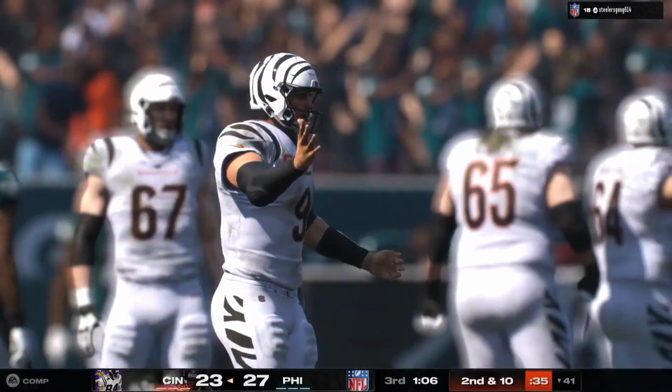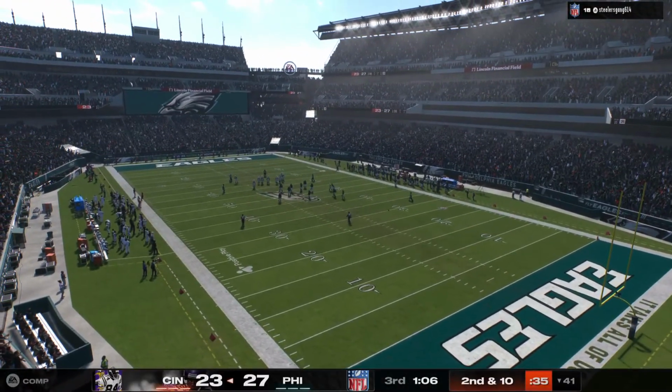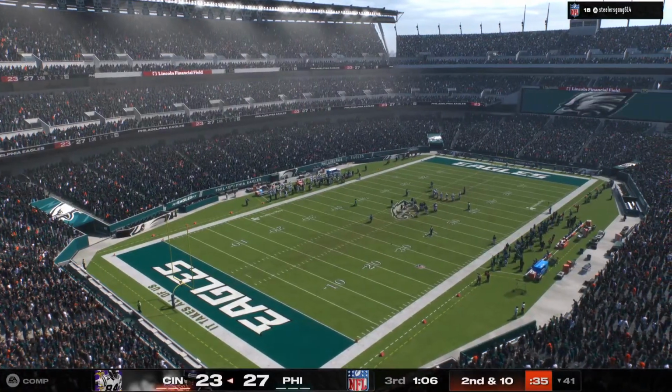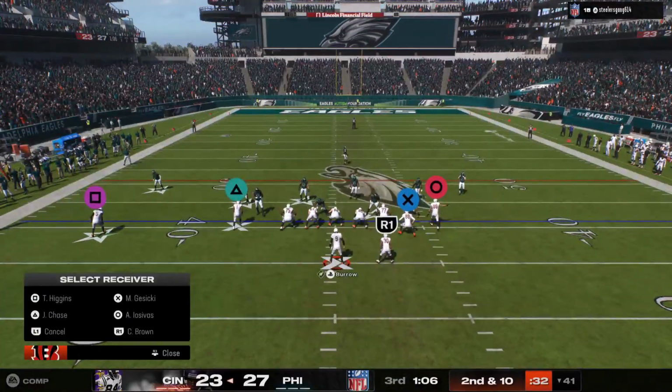When you air it out like that on these big shots downfield, they're not always high percentage plays. It takes a lot of things to line up timing-wise, location on the field, accuracy of the throw to result in those big plays. But I think they've got to continue to search for those and try to generate a little bit of a spark.